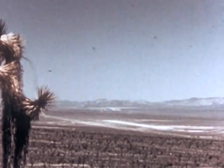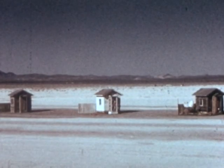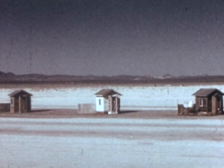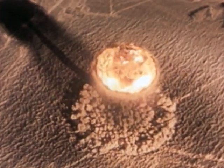This is the Nevada Proving Ground, where tests were made on miniature houses in various stages of upkeep, inside and out. The light flash and the heat or thermal wave, then the blast wave. In a moment, the blast wave, and here it comes.